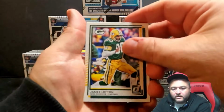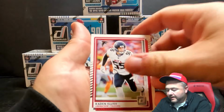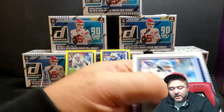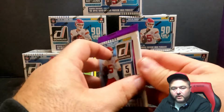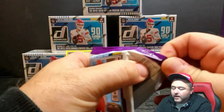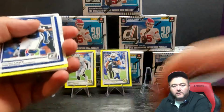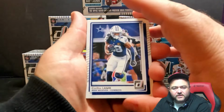We got James Lofton, Demario Douglas, Caden Ellis, Jalen Noel, Tyjae Spears. So not hitting any exciting base rookies yet. It'll be interesting to see on the market, I think Travis Hunter hit the IR for a couple weeks. We'll see what that does to his stock and cards.